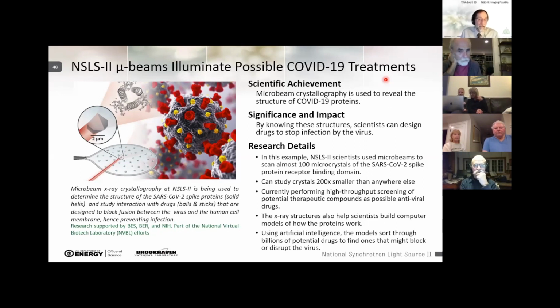And so even in the COVID crisis, people basically came in and ran these particular beam lines. We ran nothing else. They ran these beam lines so that they could make structural measurements on things related to COVID. And Bob can tell you all about it in his next talk. Presumably there are going to be some really good things that come out of that.